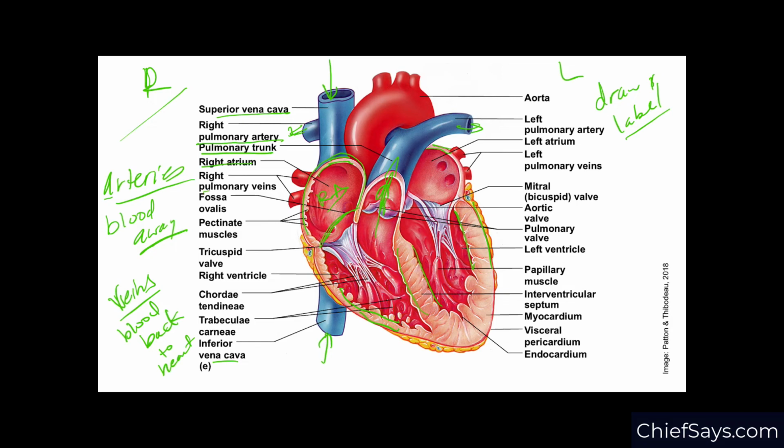We have our right pulmonary veins. So remember, the veins take blood back to the heart. So our right pulmonary veins are oxygenated because they're bringing blood from the lungs back into the heart, and they will dump blood, oxygenated blood, back into the left atria. So again, the pulmonary arteries took the deoxygenated blood away, arteries away from the heart to the lungs. The pulmonary veins brought the oxygenated blood, now because it's been through the lungs, back into the heart.